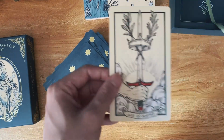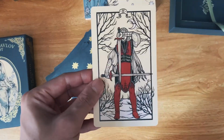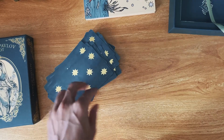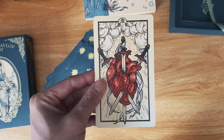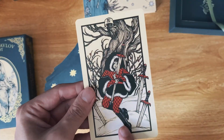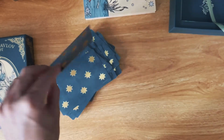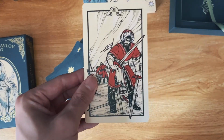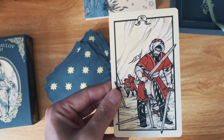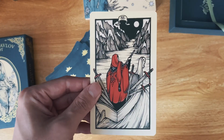Let's go with the Ace of Swords. This is the red suit. 2 of Swords. Instead of being blindfolded, the stance doesn't allow him to see. The 3 of Swords, traditional. The 4 of Swords, I really like this. I like the rest in the snow, very nice. The 5 of Swords, traditional, but I really like the turban. I really like how this is depicted. The 6 of Swords, very nice.